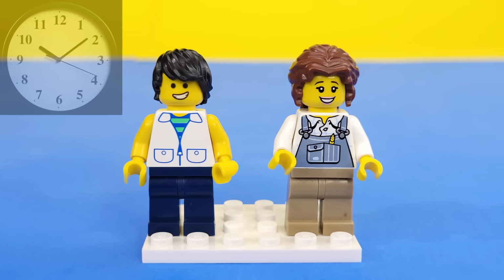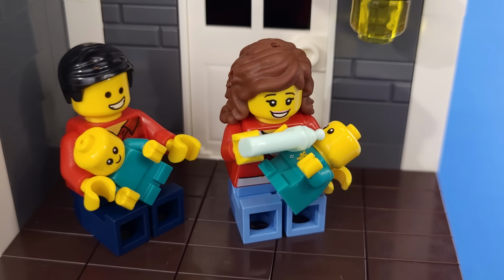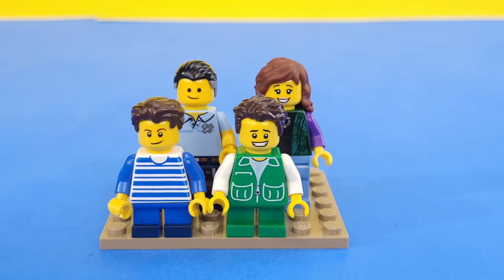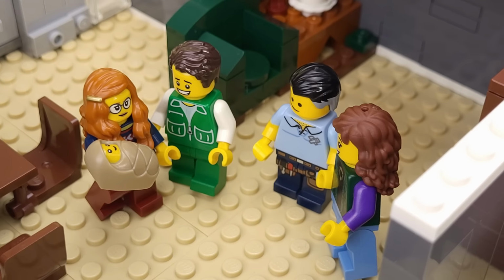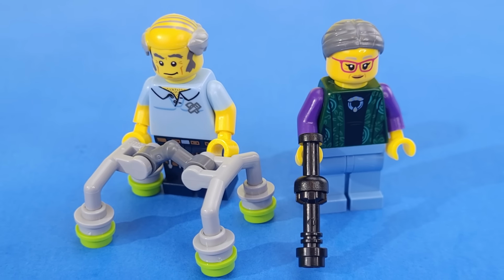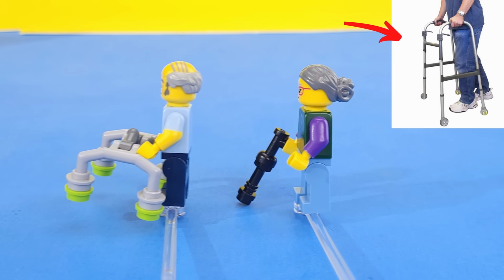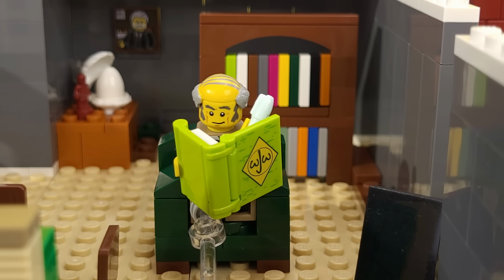And as the years continued, George and Shelby got older and had kids of their own. As they watched them grow up, they taught them how to do things like ride a bike. Entering their golden years together, they even had grandkids. Since they're getting older, I gave Shelby this cane and George this walker that has tennis balls on the bottom of it. Reflecting on his life, George decided to write a book about all of his experiences.